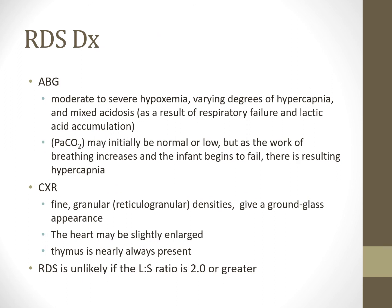ABGs, moderate to severe hypoxemia, of course. Hypercapnia depends, and acidosis, depending on how far into it they are. If you do see a mixed acidosis, that means it's gone pretty far. They've gone into both a respiratory acidosis from CO2, and they had low oxygen delivery to their tissues, and that's why they're now in a lactic acidosis as well. CO2 may be normal or low at first, just like all those diseases we did in disease class, but as they begin to fail, they'll go into hypercarbia.